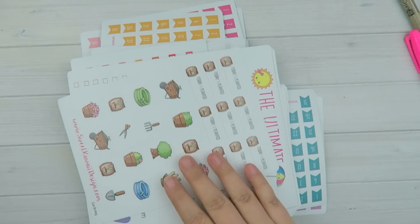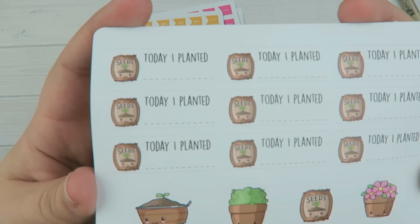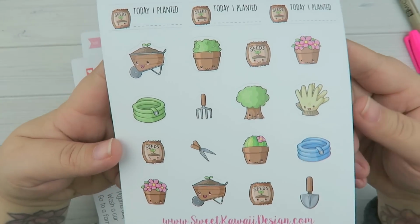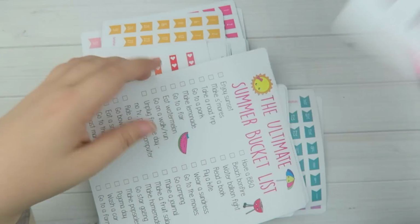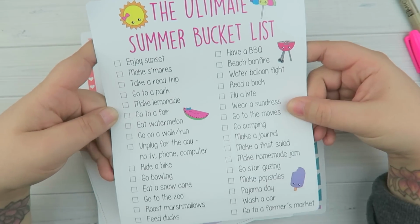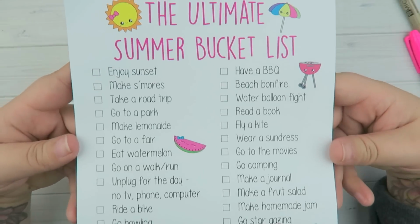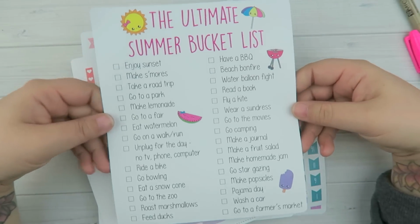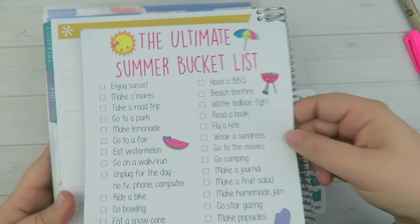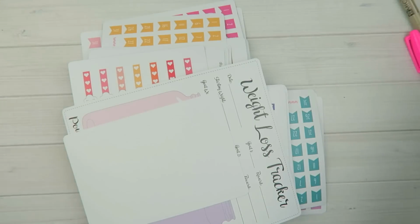So you have that. And then we have the gardening sticker. So it has today I planted, so when you planted certain seeds, and then just some cute gardening stickers on the bottom. This is regular size. And then you have the ultimate summer bucket list. It was way easier for me to think of things to do in the summer than to do in the spring. So that is the ultimate summer bucket list. This is a jumbo, obviously. So this would fill up the entire page like that.